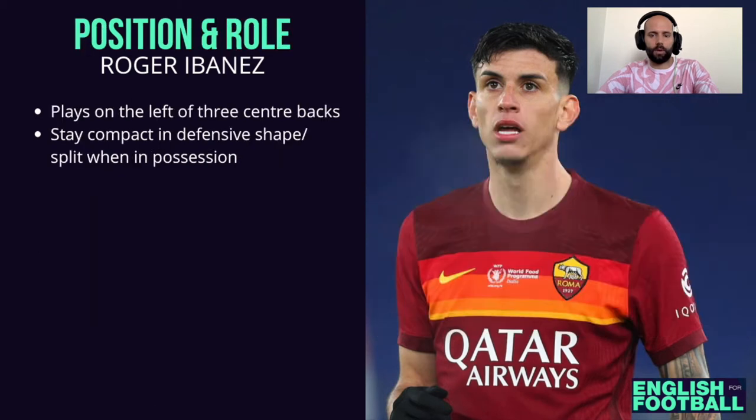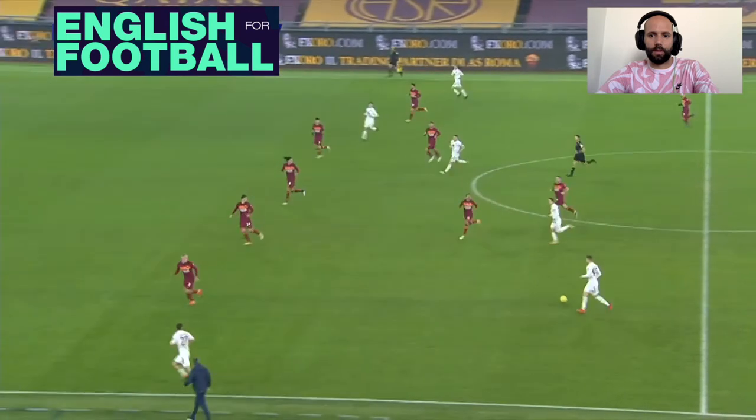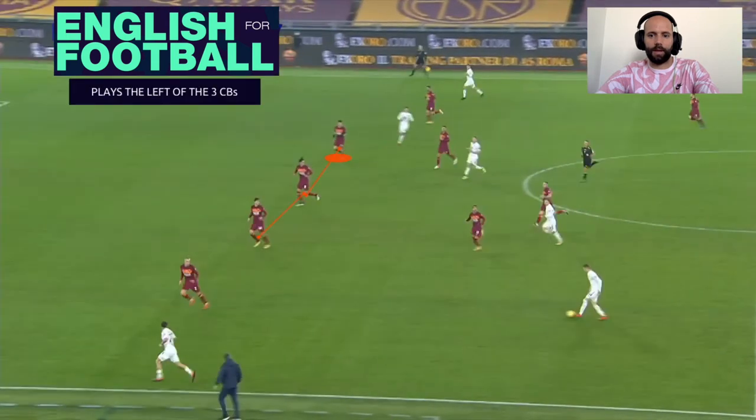Position and role. So Ibanez plays on the left of 3 centre-backs for Roma. And what he tends to do is stay compact in defensive shape, and he splits when the team are in possession. So you can see him on the left taking shape there. He plays on the left of the 3 centre-backs in that compact centre.